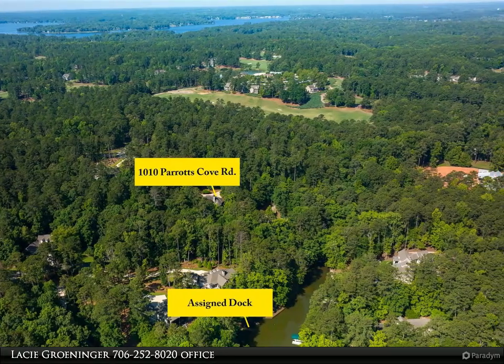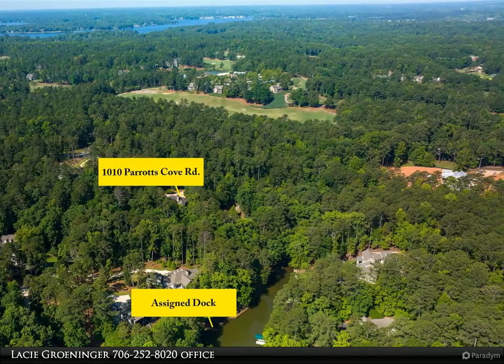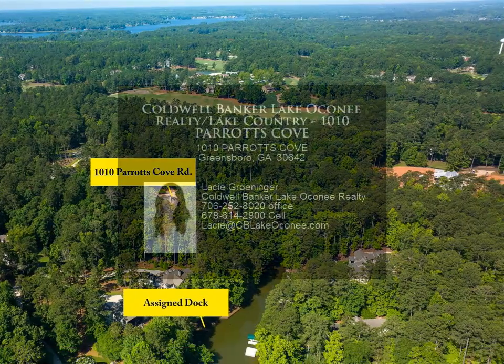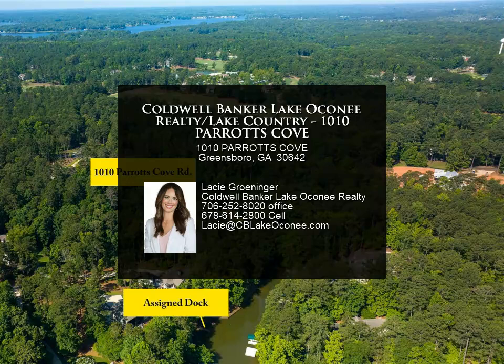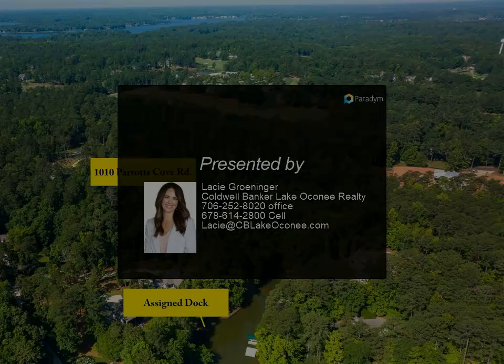Step outside to the backyard and take the walkway down to your assigned slip dock. Indulge in the comforts of lakeside living at Reynolds Lake Oconee with a golf membership available to enjoy all the world-class amenities and restaurants in this prestigious community.